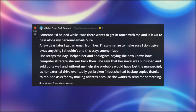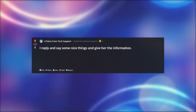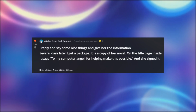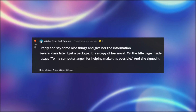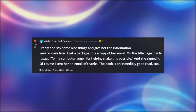She asks for my mailing address because she wants to send me something. I reply and say some nice things and give her the information. Several days later I get a package. It is a copy of her novel. On the title page inside it says, "To my computer angel, for helping make this possible." And she signed it. Of course I sent her an email of thanks. The book is an incredibly good read too.